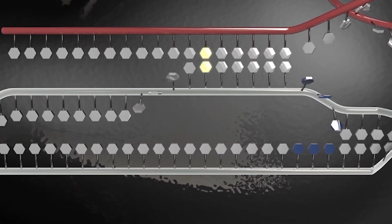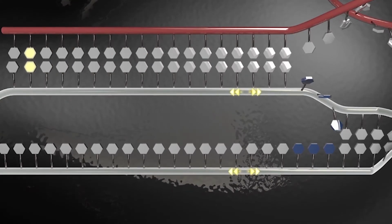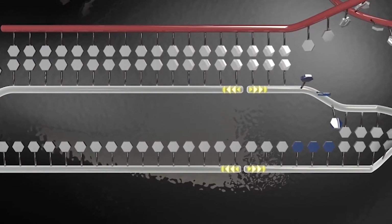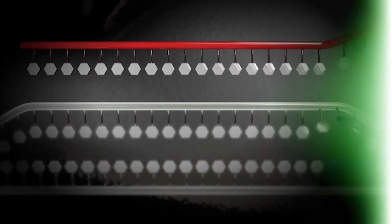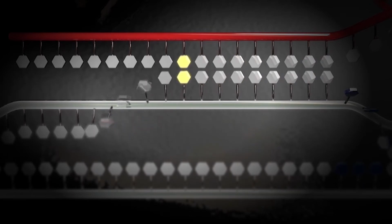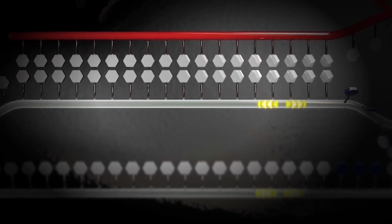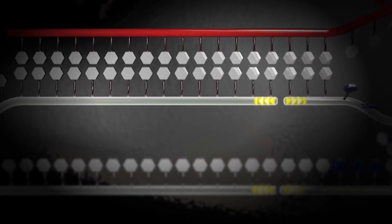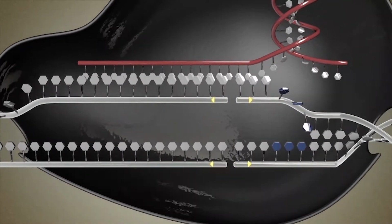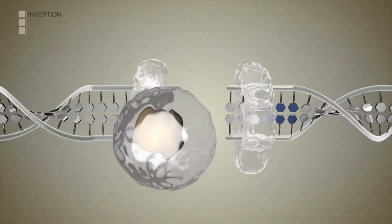This allows CRISPR to grab onto the DNA so that the Cas9 or CPF1 enzyme can unzip just a little bit of the DNA double helix. That allows the guide RNA to slip in and sniff around to see if it's a match. If not, CRISPR moves on. But if every base of the guide RNA matches up with the target sequence in the DNA, it triggers the enzyme to cut the DNA in two right where researchers want it.